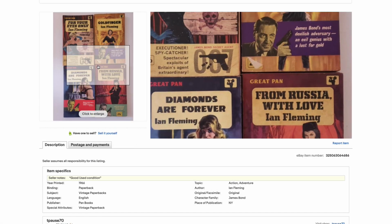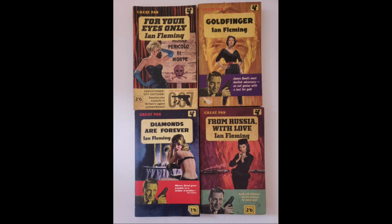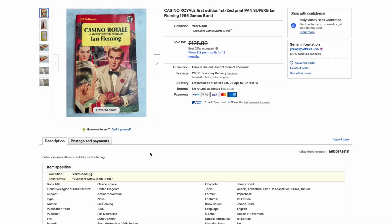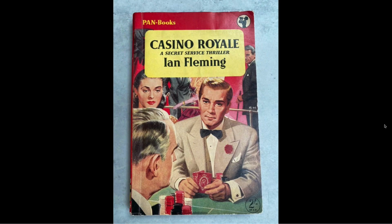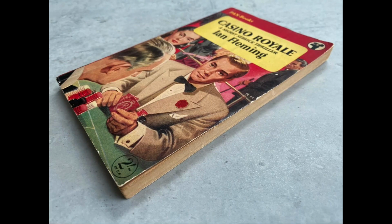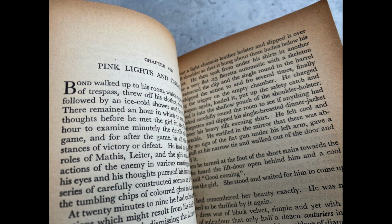This was a little lot with 3 Dell editions, but really only 2 of them are important, which was Diamonds and From Russia with Love. Goldfinger, they're all first printings. Casino Royale, this was the second print, went for $125. The first and the second have both got this original cover. Yeah, the reprint there.